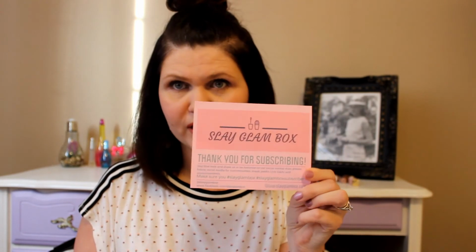This is a little card that you get in the box. It just says just information here about the company, and then on the back is just like every other subscription box. It says what you got and how much everything was. So first off, we are going to get into the J.Cat Fab 5 eyeshadow palette.